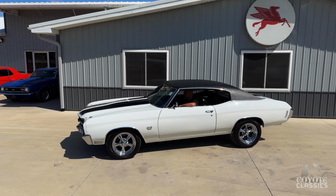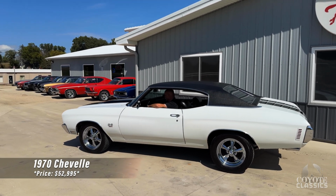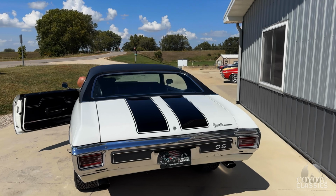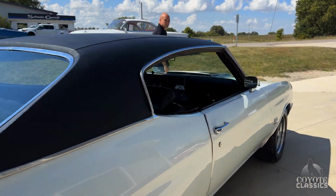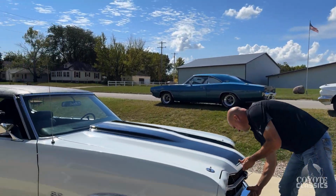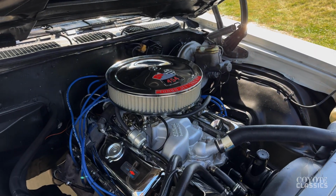Today, we're doing a walk around and test drive on this 1970 big black Chevelle. This is a really sharp looking car. I love the wheel and tire combination and just the stance on this one. Yeah, I do too. Front disc brakes. Runs like a top, and tell us about this motor.